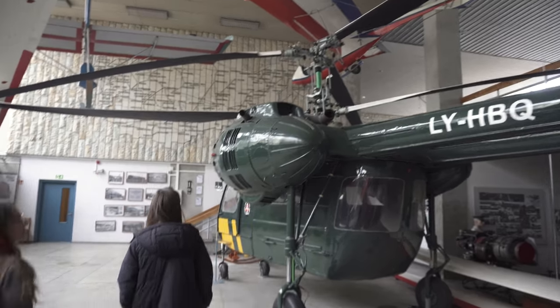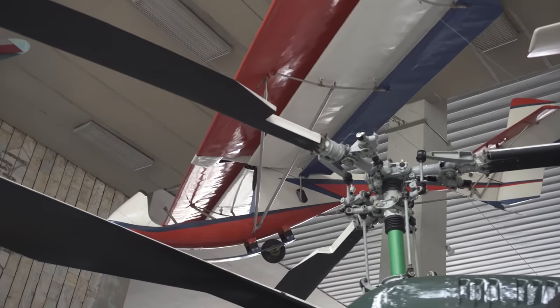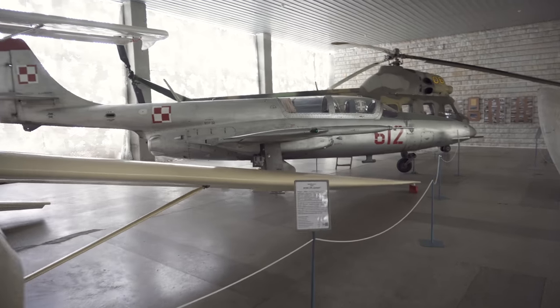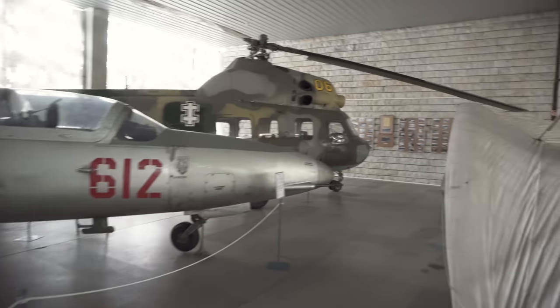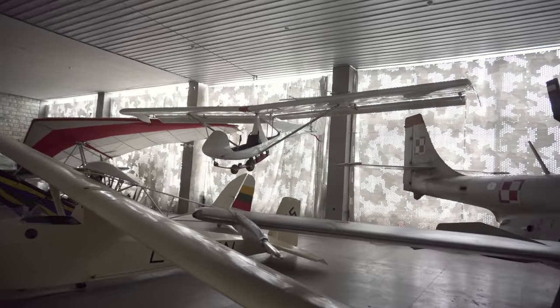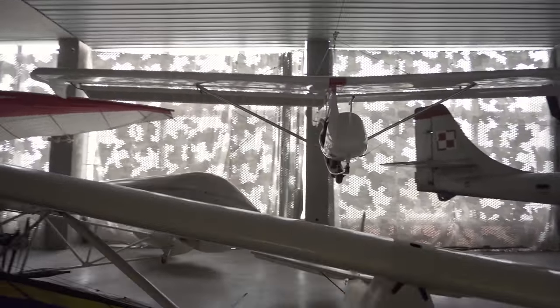So cool. Oh, helicopter. Look at this helicopter. I love it. Look at this glider. Jeez, it's huge. I like this little glider. Look at that thing. That's so cool. Wow. Old jet. Awesome. Check out this helicopter. This is the Lithuanian military sign. Look at this glider. This is freaking awesome. I want to fly that.